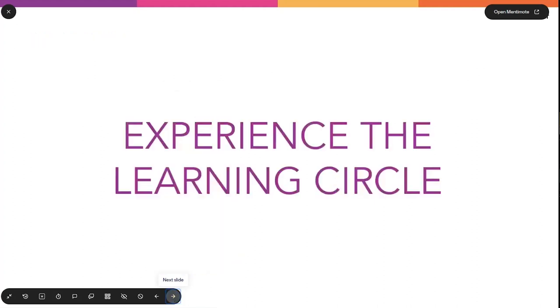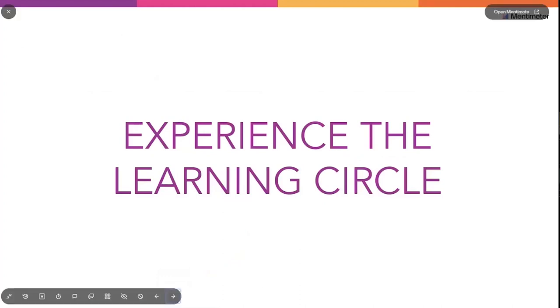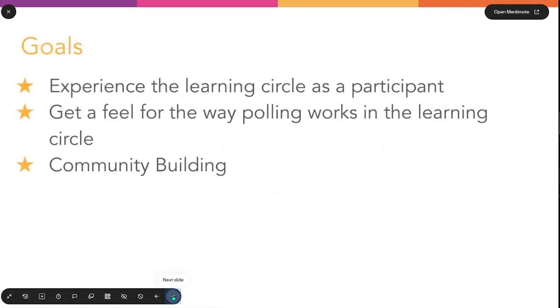Okay, so we are going to experience the learning circle. It's not going to be quite as holistic as the learning circle sessions, but I think only Amanda is here who would know that. But I'm still going, because I have broken it down into the different activities, and we're going to go through this together. The goal is for you to experience the learning circle as a participant would have, get a feel for the way that the polling worked in the learning circle. And also we'll do a little bit of community building through some of the questions that I have to ask you.